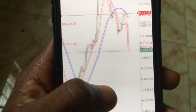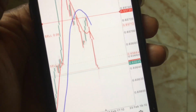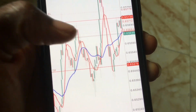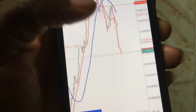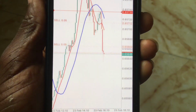Now one other thing to notice is that price is currently below the moving averages in the 5 minute time frame. But for now you can't really use the 1 hour time frame, because the 1 hour time frame is consolidating and the moving averages don't really work very well whenever the market is consolidating. As you can see, it's just moving in the middle. But in the 5 minutes, that's where you get to see the moving average doing its work. So let's wait to see how price actually gets through everything.